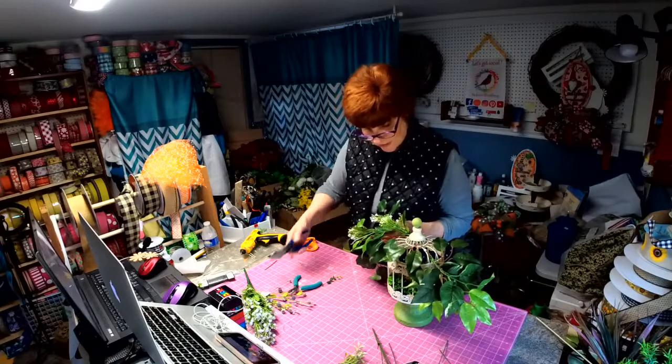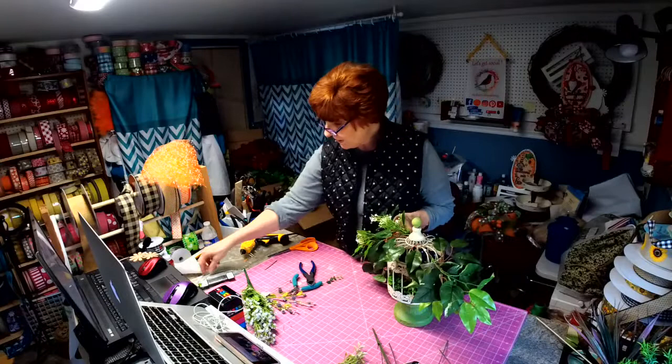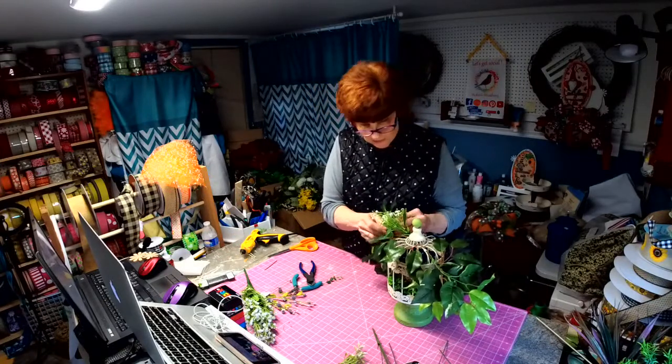I'm just kind of using these to secure it, because I don't think the hot glue is going to be enough. And I'll have so much in here you won't even see these.